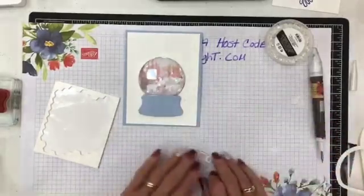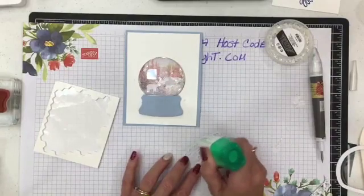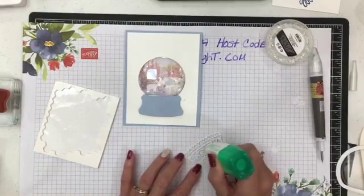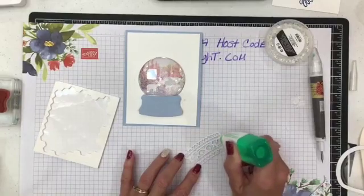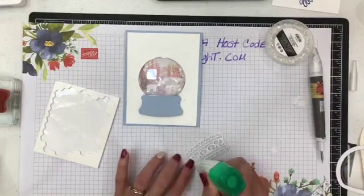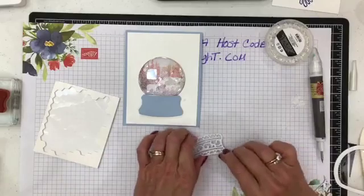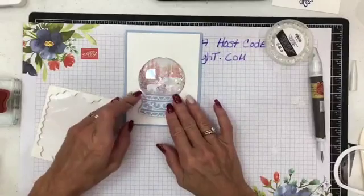Then this is another reason I started using the Tombow too. With things like this, the detailed glue works good too. Actually, I probably use the detailed glue even more. But I'm just going to dot some of this because when it dries, it dries clear. You don't want to put too much on it. Just a little bit to hold it down. That should be enough. I'm going to lay that right there. Just hold it for a minute.